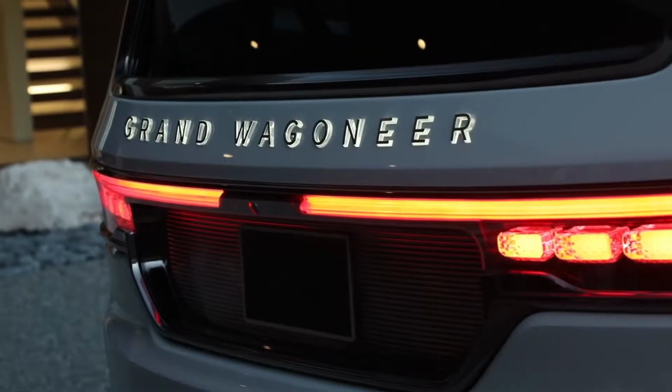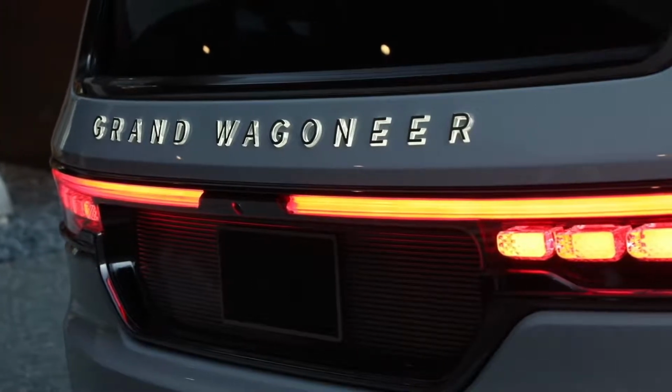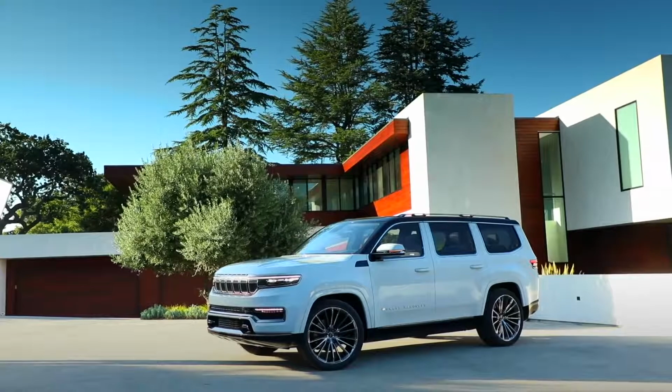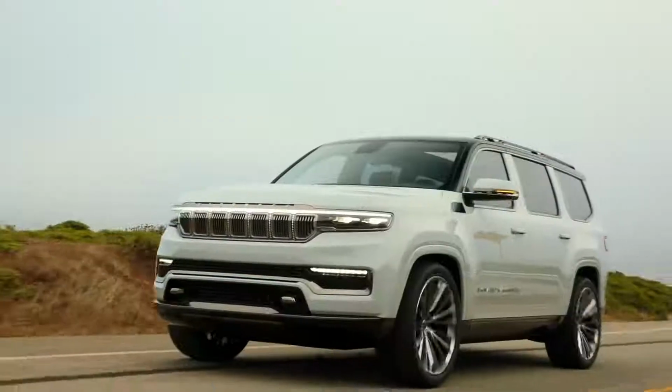The vehicles will offer 3 different 4x4 systems and the Quadralift air suspension as well. We'll have to wait a bit longer to see exactly what Jeep delivers, likely sometime early next year. When Jeep shows us the real Wagoneer and Grand Wagoneer, however, we'll be sure to bring you all the details on Cars.com.